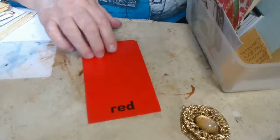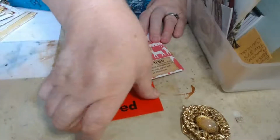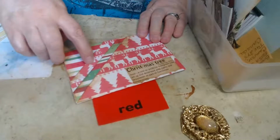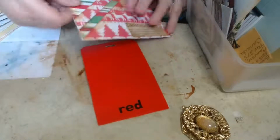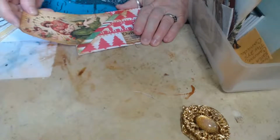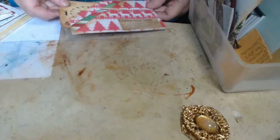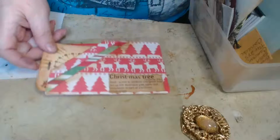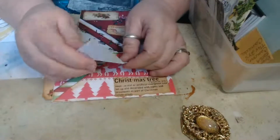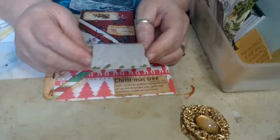Y'all remember I did it on the back of that red tag. This is one of those deer pockets. I mean, one of those 1, 2, 3, 1, 2, 3, and then you can glue it down and make a pocket. Anyway, that one, I did it sideways for the deer, and then you just slide stuff in it. It says Christmas tree. This one is, oh, these are some little bitty envelopes I made. I thought those were cute.